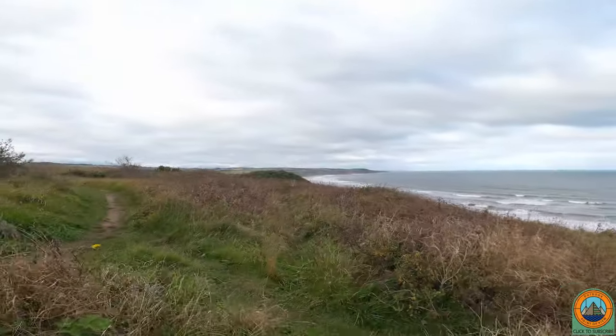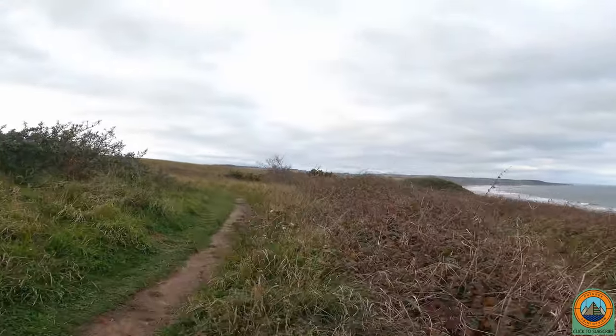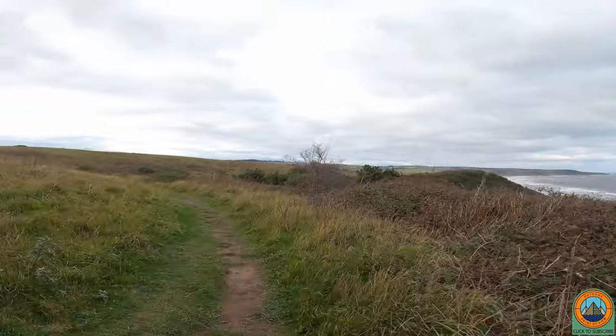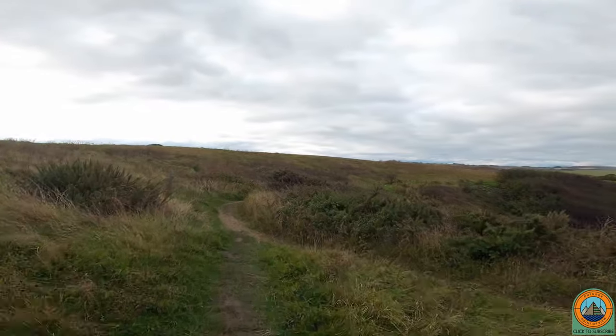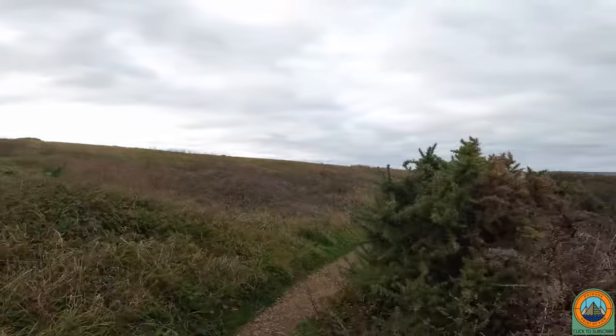That way. That's a bit overgrown. I think it's this way. So you can see Horden coming up in the distance.